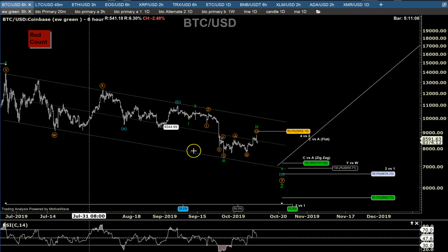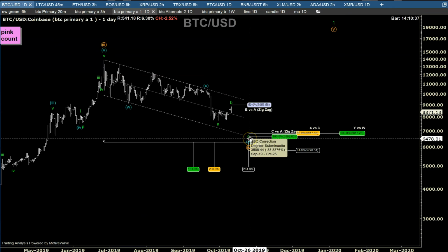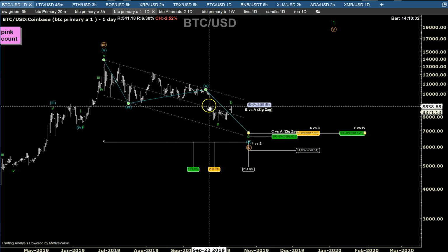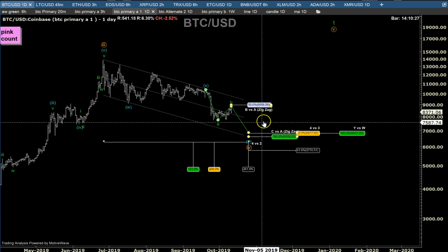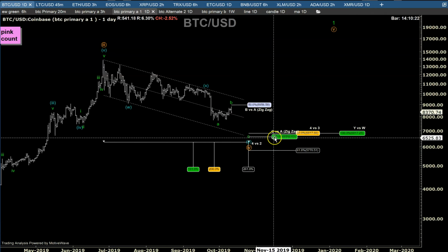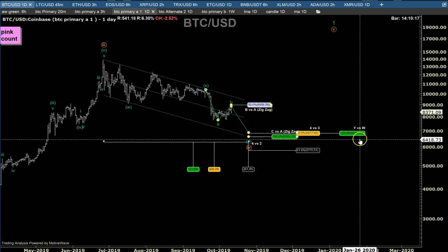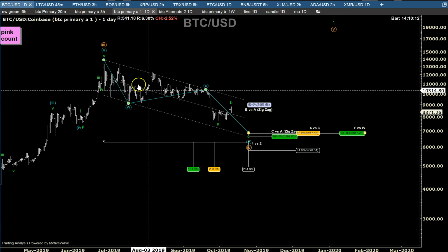So this guides me to the next count, which is the pink count, where we are basically in a B wave and still having to do the C wave down. So after you have a W and then a big triangle, the next wave is dropping down in a 1, 2, 3, 4, and 5 for A. Then you have a B and then a C wave down, and 100% of that comes in at about 6,592, where wave C and wave A reach equality. We have Y versus W, 100% equality between these legs here, Y and W.